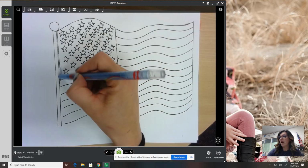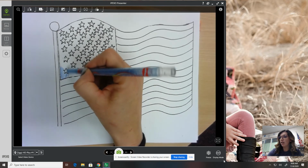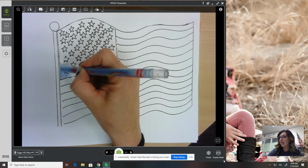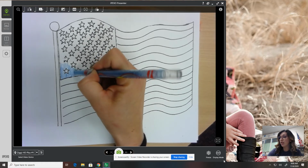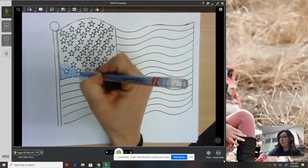So I'm going to just feather color with my blue. Now watch what happens. Look at that. What happened? It stayed white. Now, do you want to try to go over the top of it or just try to go around it? Around it.